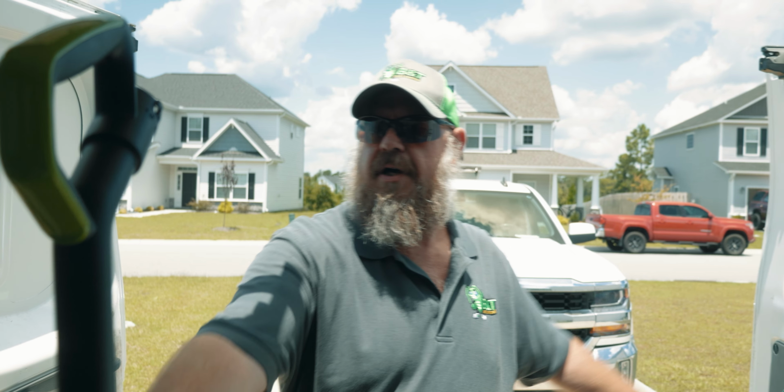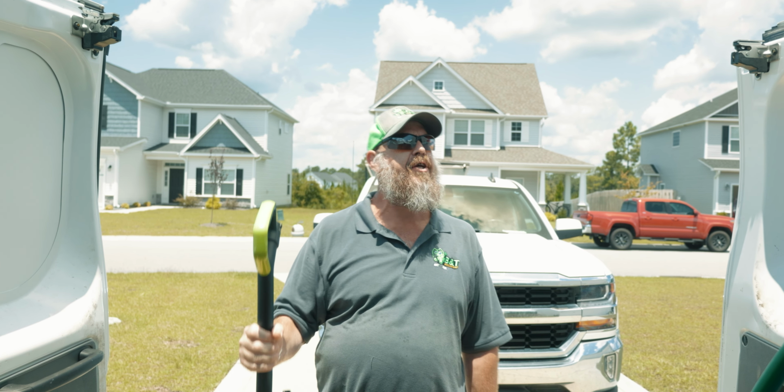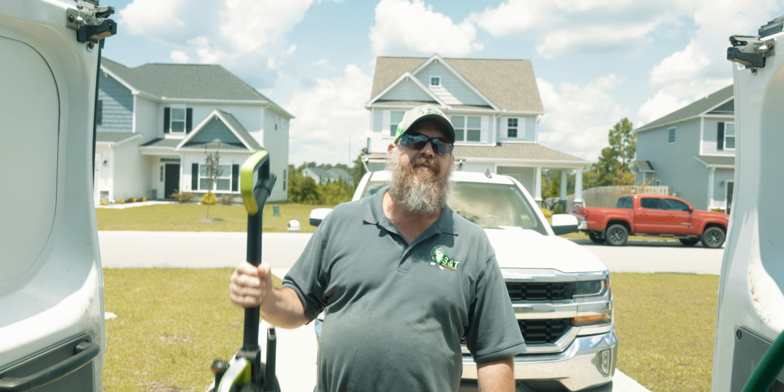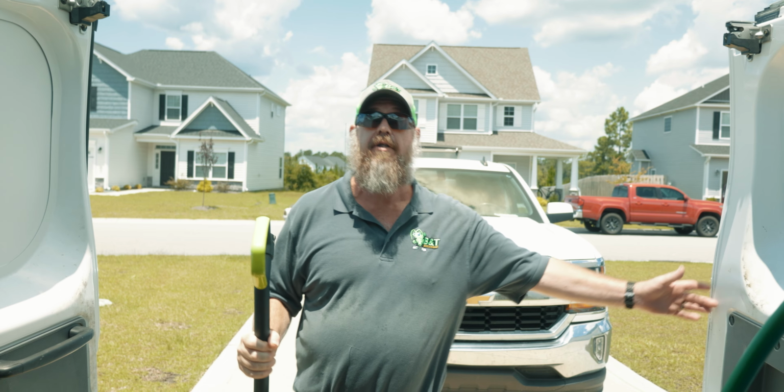Even though we're not seeing much activity at this point, we still got to vacuum. There's a chance that there's still eggs in there. We've got some larvae, we've got some fleas that have hatched, and we want to make sure and get them all sucked up.